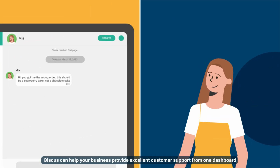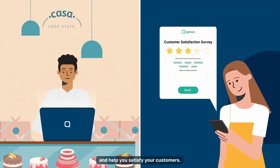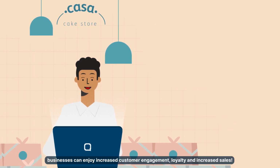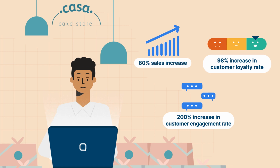Qiscus can help your business provide excellent customer support from one dashboard and help you satisfy your customers. And with satisfied customers, businesses can enjoy increased customer engagement, loyalty, and increased sales.